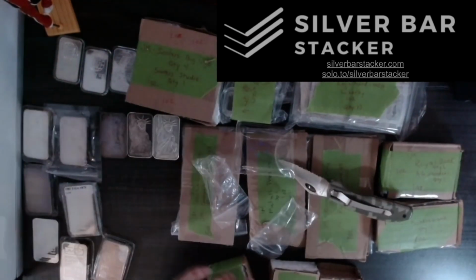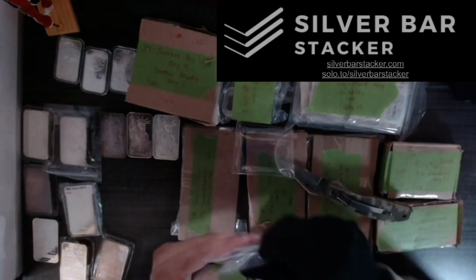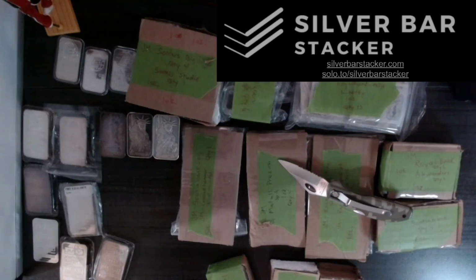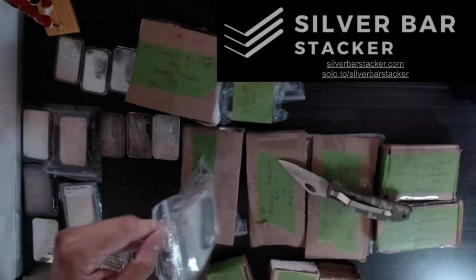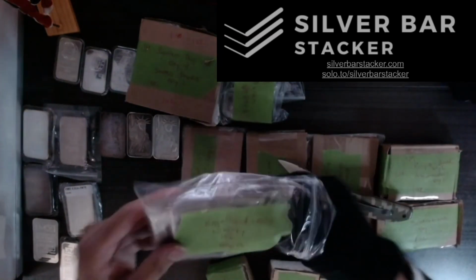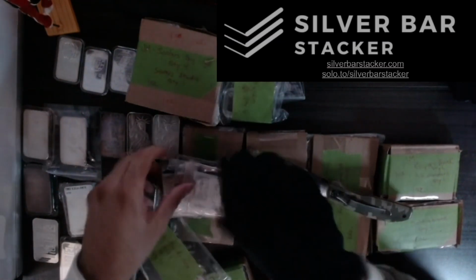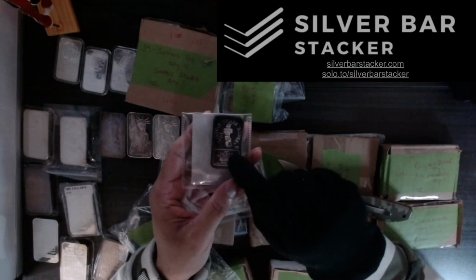Let's go ahead and check the mintage on that real quick. I actually don't recall off the top of my head, but it's 7,500 minted, and we got 3 of them right here. It's not a high mintage. I know, for example, over here we've got a nice big selection of 1 ounce Liberty bars, and these are all Engelhards as well. It's an E. You see that E logo?